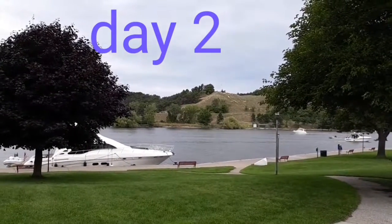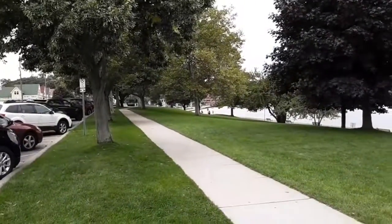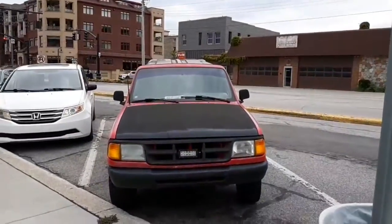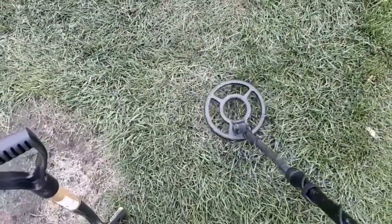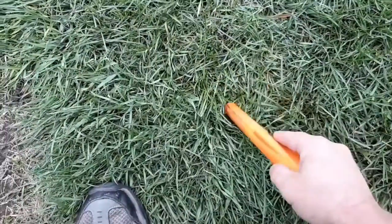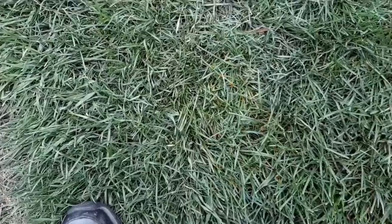Day number two, guys. We are back at this little park here where the musical fountains were, just like I said I wanted to do. And just got out of the truck and got me a quarter signal already. That's awesome. Be right back. Alrighty, it is right there. So that's the nice thing about it when they're not deep. You can find them real good and know right where to dig. So, be right back.